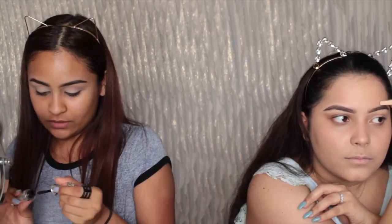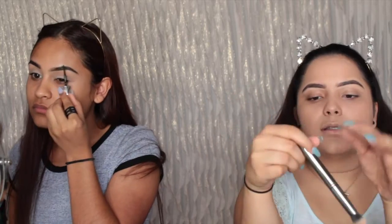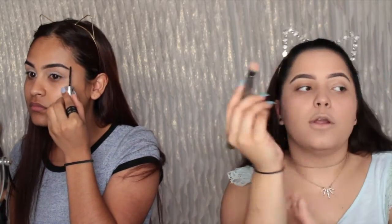We'll also be using the Benefit Ready Set Brow. This is just the regular setting gel, like a brow gel. This one's almost done. I got this in the packet, which had the brow pencil, this, and the concealer. They were holiday sets, right? I think so. I don't like the concealer. It's a pinkish color and it does not go with me. So I'm going to blend this concealer with the Morphe G34.